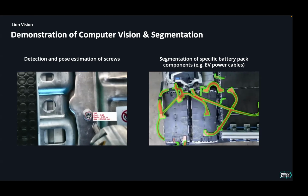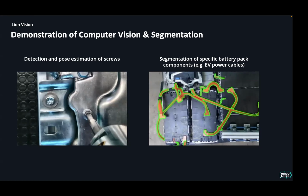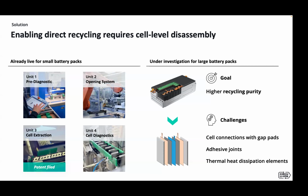And if you like these videos, you can find more videos on our website, how our disassembly processes work. To end my short presentation today on challenges and solutions for automated disassembly, I want to give an outlook on where automated disassembly can lead to or will lead to in the future.